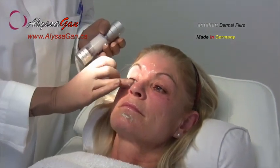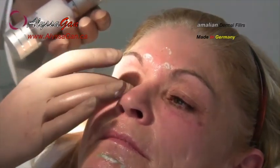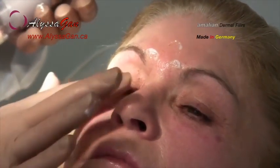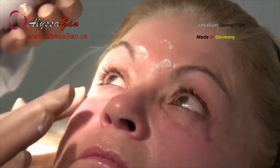Under the cool pack, our anti-aging serum is applied. After the use of alcohol, the treated areas are hydrated in this way. As a result, the patient's skin will be soft and pleasant when she leaves the center.